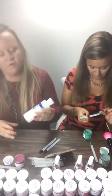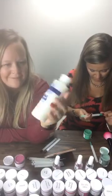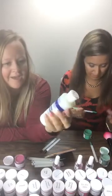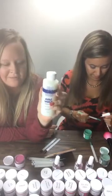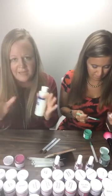For our cuticle removers, Brooke, we use this stuff called Blue Cross. We got it on Amazon. It was only like, I don't know, what did we pay, $5 maybe for this? Not much at all. Yeah, and you just sprinkle it on your cuticles, and you just use a regular cuticle pusher, and you just push them back, and it comes right off.